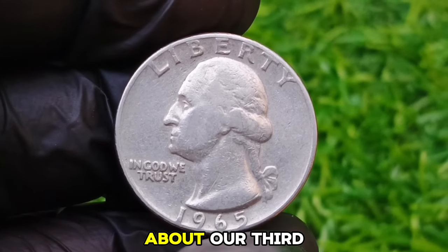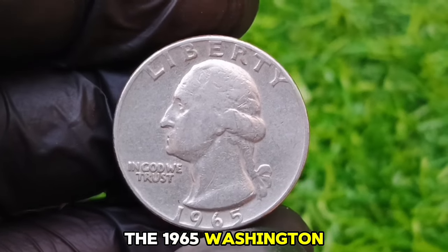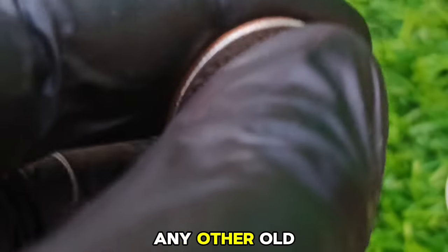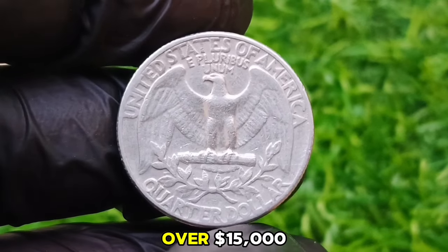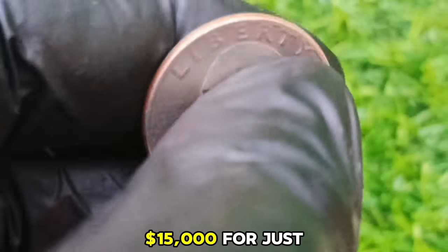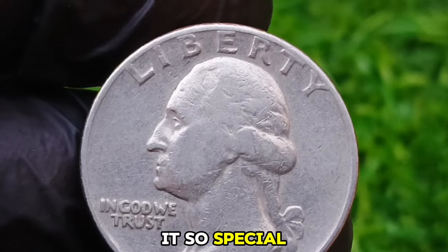Now let's talk about our third and most valuable coin on the list, the 1965 Washington quarter with no mint mark. At first, it might look like any other old quarter. But some rare versions of this coin have sold for over $15,000. Yes, that's right, $15,000 for just one quarter. So why is it so special?